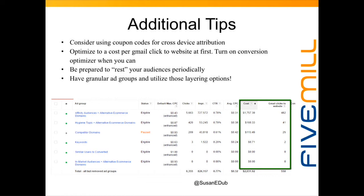The other thing with Gmail ads is to have granular ad groups. I see a lot of people target mail.google.com, and the most common thing we see is people will target email recipients from their competitors. Let's say I'm at Wayfair, I'm going to want to target people that are getting stuff from Overstock and all those places. They'll just have one ad group where they have all of those competitors listed. It gets into the same problem you have when you target too much in one ad group. You're not going to be able to tell what's actually driving your success. So keep those ad groups granular, and in the example of competitors, maybe do one ad group per competitor.